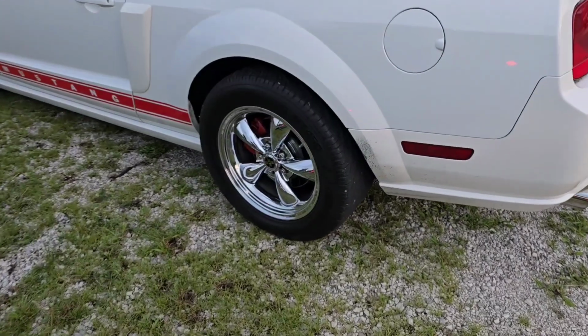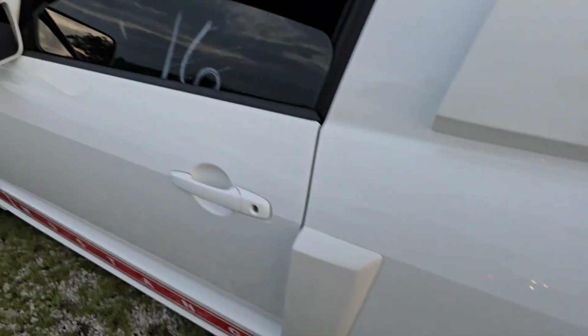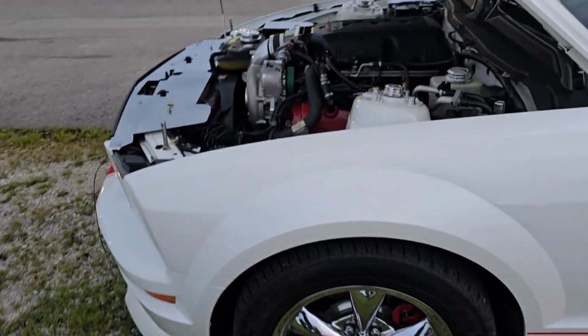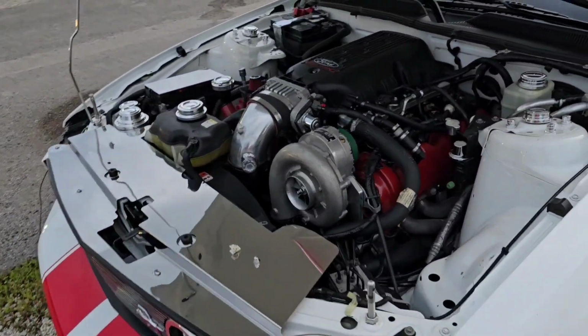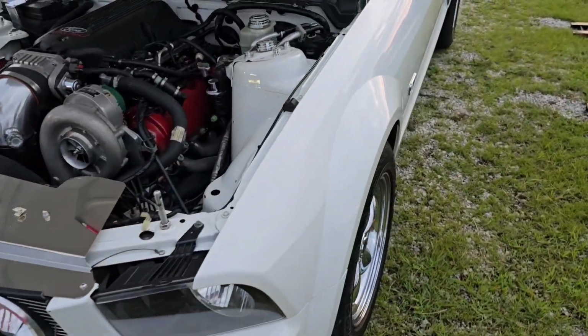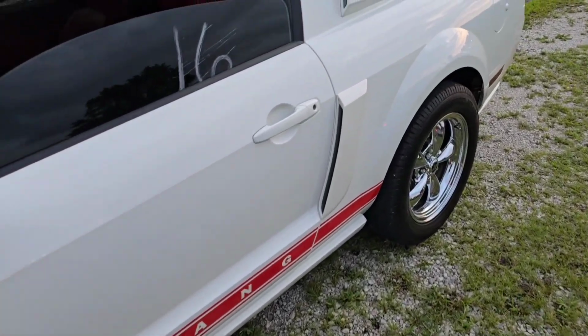He also came with me, brought a Mustang out. He's still on a street tire, so he can't load it up too hard. You got to be kind of soft on the launch. Just out here doing some shakedown runs and getting some logs out to the tuner.